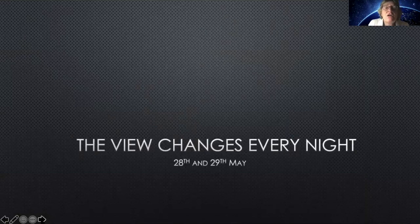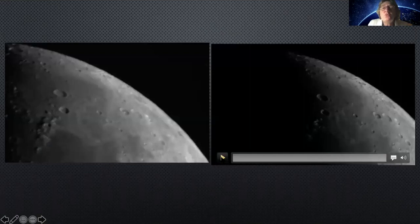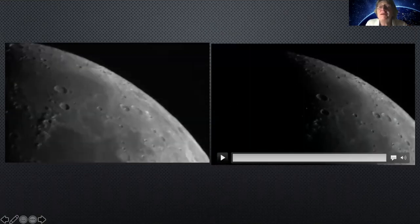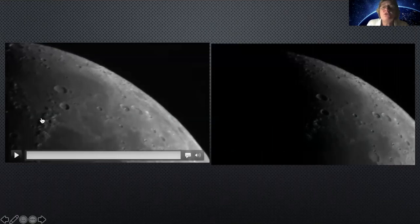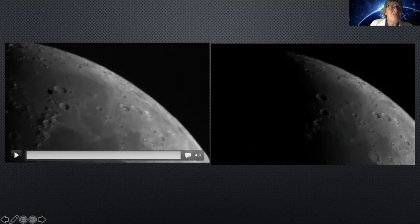So let's have a look at that over the 28th and the 29th of May. So look, this is the image that was taken. On the right here, this is the image on the 28th of May of the moon. Now look at the same image taken on the 29th. So now we can see that, you see on the 28th, these two craters here, they were visible, but they weren't very bright. Come back a day later and look, now you see we've got more of the moon that is visible. And now we can see these two craters clearly. We can see this area here clearly, and we can see this area coming into view, and this is also now looking a bit brighter.